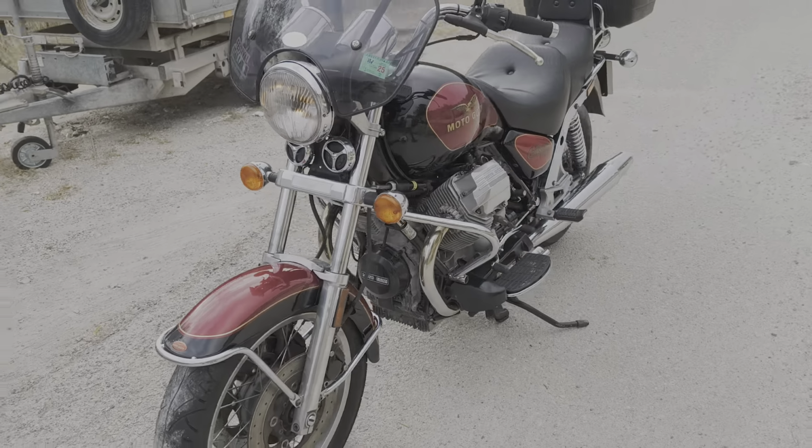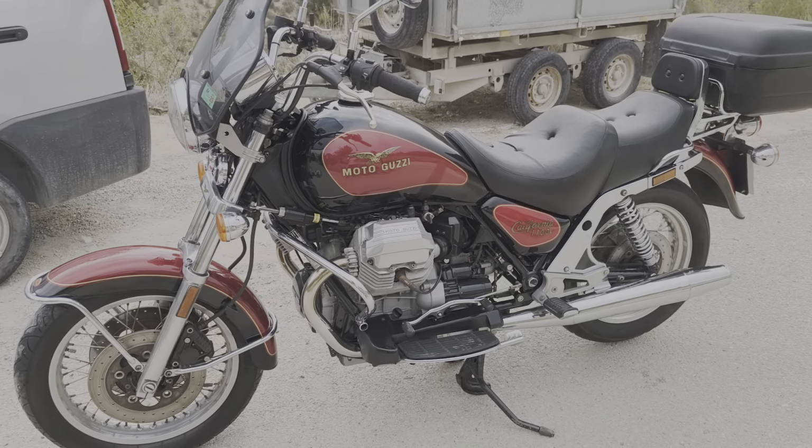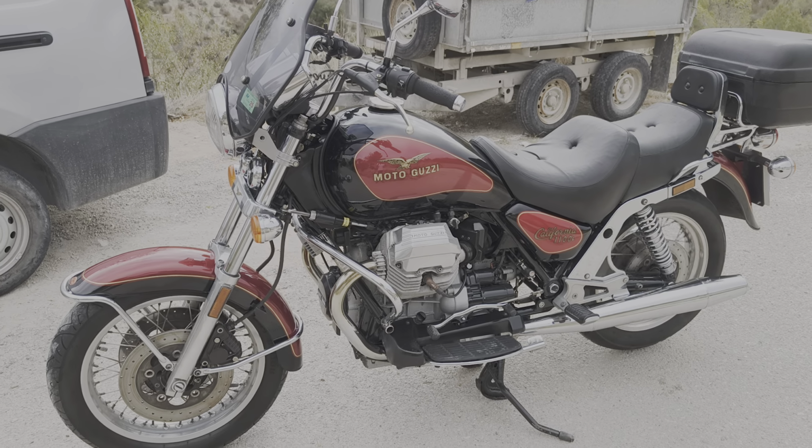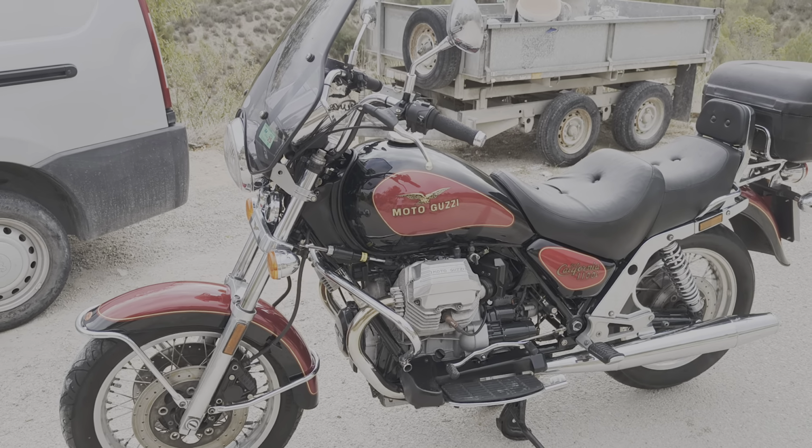It's a big departure from my other bikes. Well, it is and it isn't. I mean, the Super Meteor is supposed to be classed as a cruiser, but not in the same vein as this.